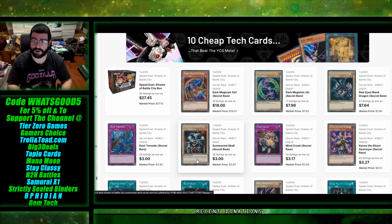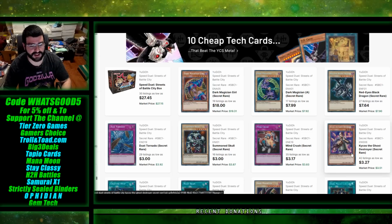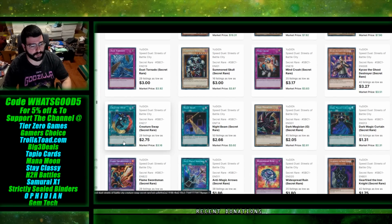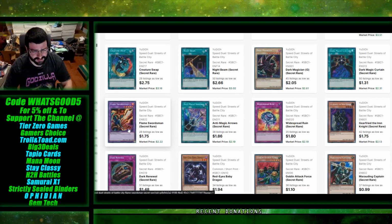I got 12 of those, 9 for a binder page, 3 for a pass format, English LOB Unga Bunga format kind of deck to go against an OCG version of it. I really like it, and it's intuitive. I got Kaikus for Chaos format. I got Dust Tornadoes for Goat format, Creature Swap for Goat format tech. I got 3 of the Dark Magician Arcana because I just think it's neat, even though it's guaranteed within the boxes. I got, I think, 3 Flame Swordsmen.